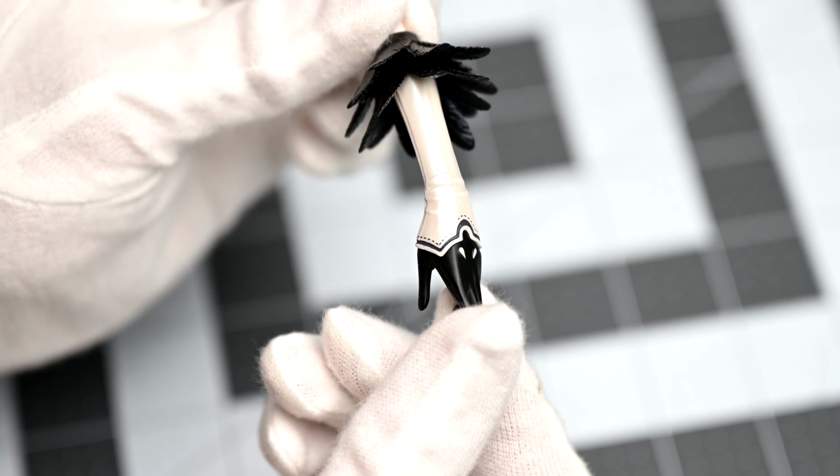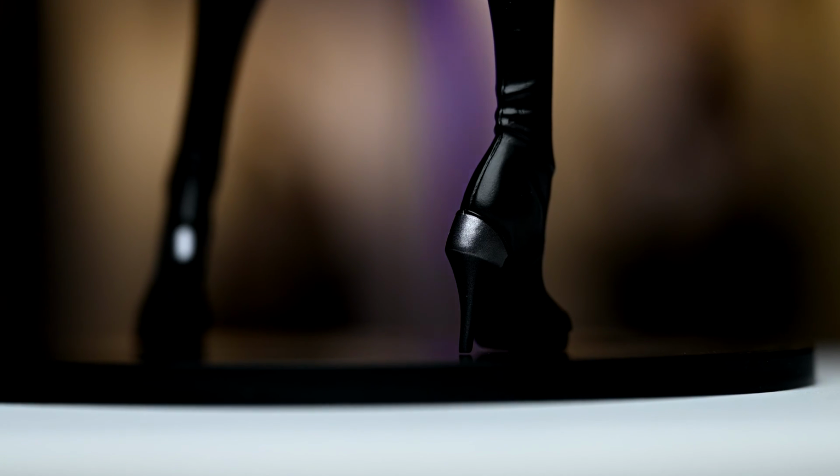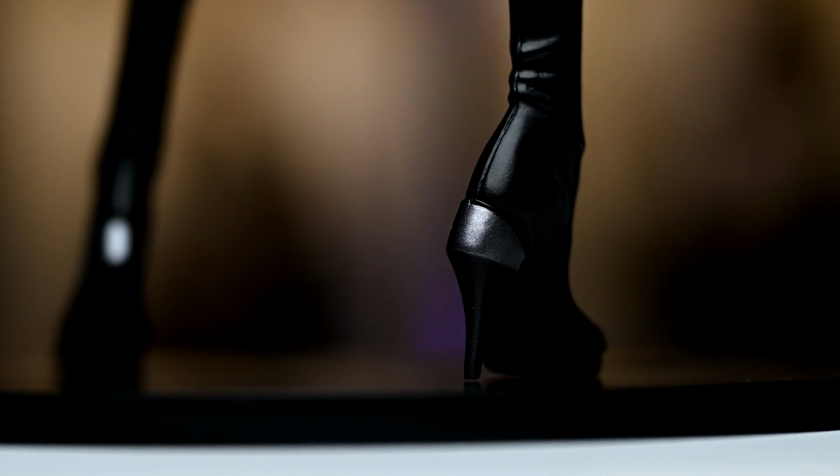Other areas with finely printed designs are the pearlescent area along her gloves, as well as the optional torso. Even the heels on her boots have a contrasting pearlescent gray, which gives even more depth to the overall paint job on this figure. Now, let's not forget about our handy sidekick.